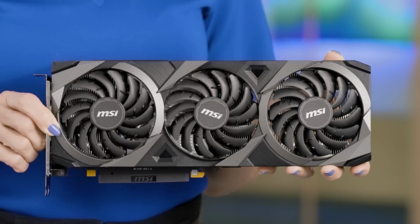Today, we're talking about components that deliver visual greatness to our computer monitors. I'm talking graphics cards, better known as GPUs. And in this video, we'll cover the must-knows when shopping for one. Let's get to it. Ever played a game on your computer and the quality was rough?